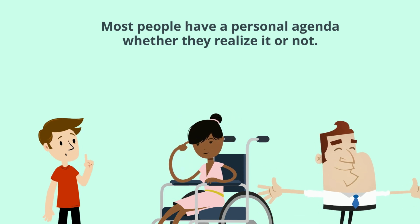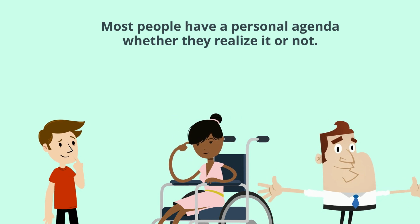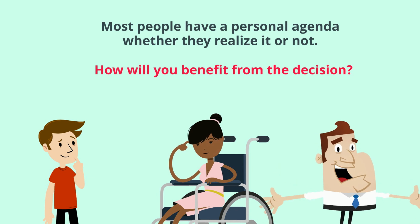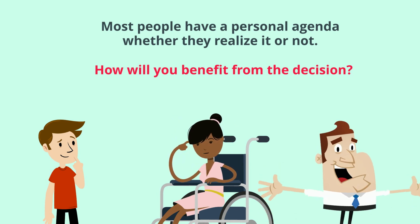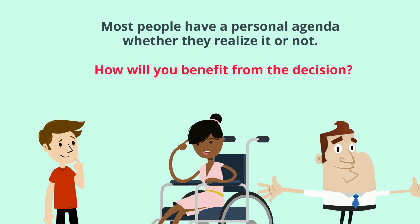Will the decision make my life easier? Make things easier for my department? Provide me more authority? Provide a benefit for staff, including me? Consider if any of these answers were considered in making the decision. If the answer is yes, then the decision may have been partially related to a personal agenda.